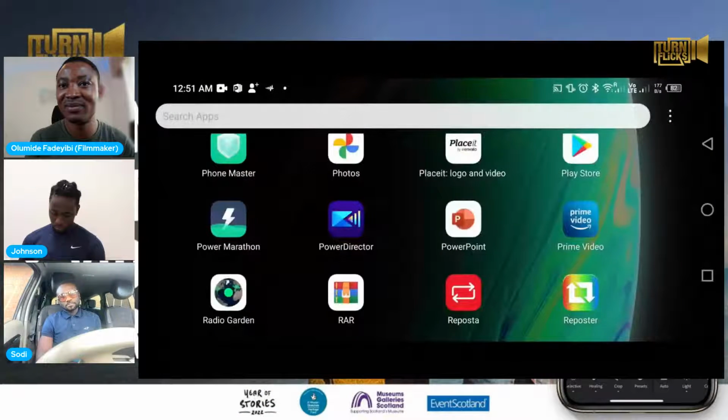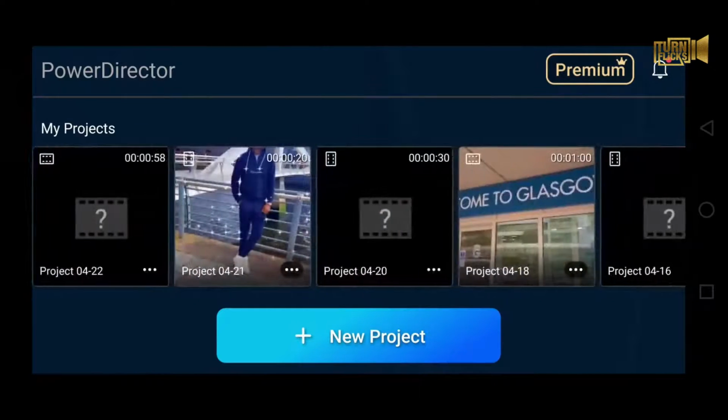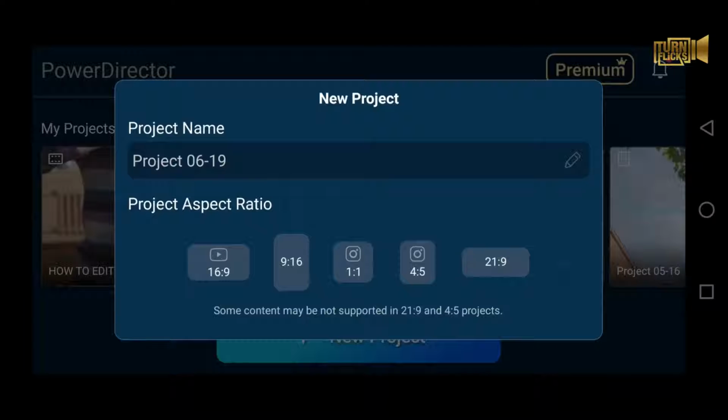Downloaded the PowerDirector app. What you're going to do now is click on it. You will see it will open like this. This is an app that I use regularly all the time. You can see I've got loads of projects on it. What you do is click this new project plus button, click on it, and you will see this tray of information.